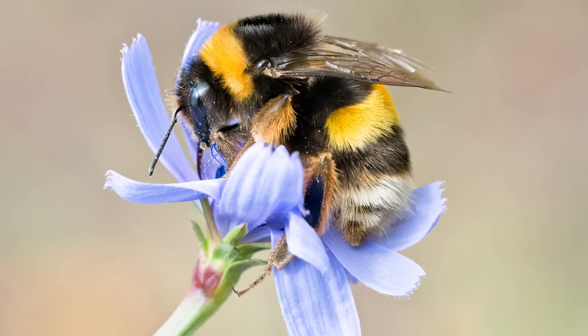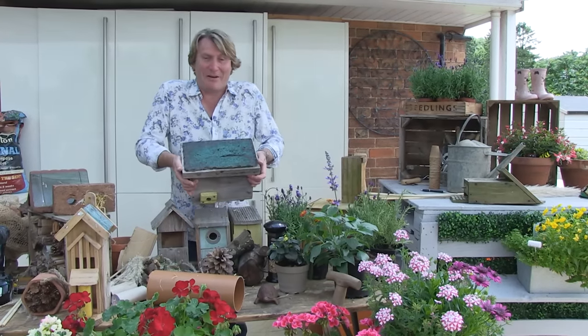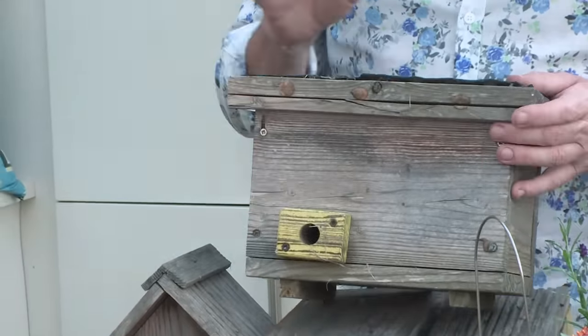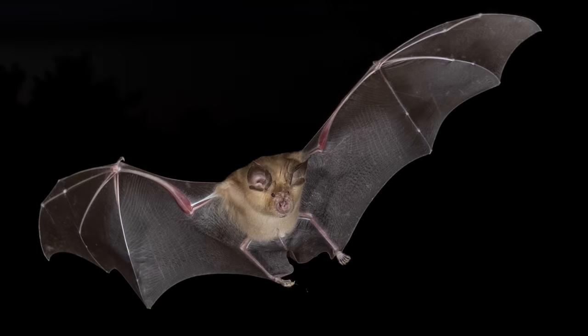Now, another little habitat is in fact the little bumblebee house. Look at that, it's perfect. It's been in my garden for a while. It's seen a few families, this little one. So there's lots of different things that you can buy to make houses in your garden that are perfect for the creatures that are visiting. Another one, of course, that you can add into your garden is bat boxes.